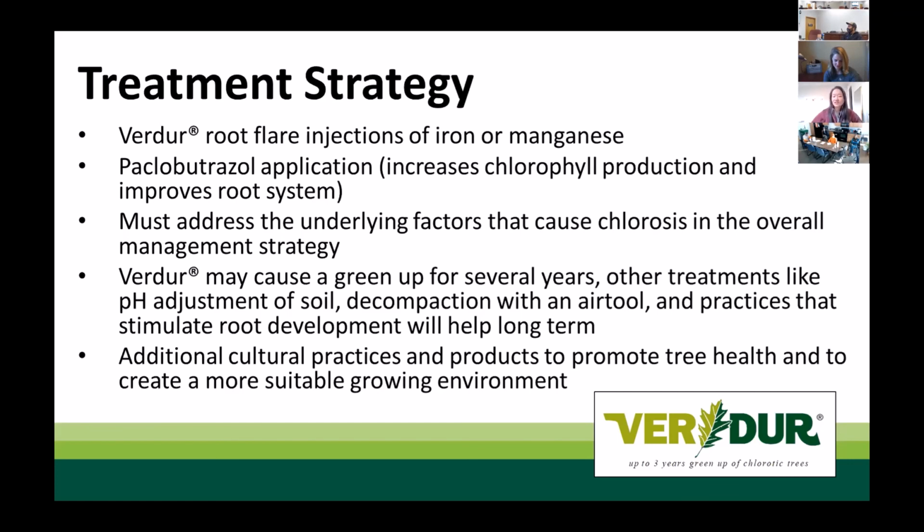And then I just wrote, you must address the underlying factors that cause chlorosis in the overall management strategy. So if it's a soil compaction issue, you need to decompact. If it's a pH issue, you can adjust the pH, and then other practices to stimulate root development and water absorption, things like that. All of the cultural practices to promote tree health and to create a more suitable growing environment. So this is a multifaceted approach. And again, there's probably some clients who are going to be like, no, it's fine, just remove the tree. But there are certainly things that can be done. And once you do some of these things, you're putting the tree on track to be successful for its whole life. So you don't need to mess with it a million times once you've gotten it on the right path.